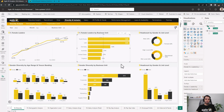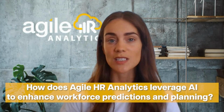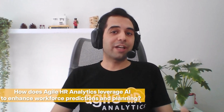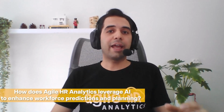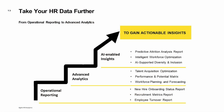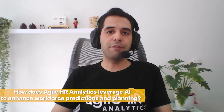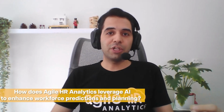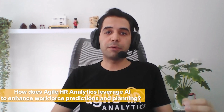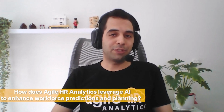That's easy to do. How does Agile HR Analytics leverage AI to enhance workforce predictions and planning? Agile HR Analytics utilizes AI and machine learning algorithms such as random forest or k-means clustering to analyze your HR data and identify trends, patterns, or even anomalies. This helps in predicting employees' behavior, identifying potential risks, and uncovering opportunities to improve overall workforce performance and productivity.